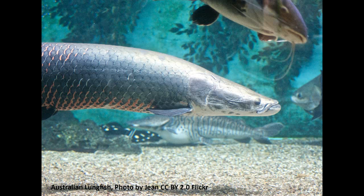Right, okay. And so obviously fairly well known back in the day, and once pretty common in a lot of habitats in the southern Murray-Darling Basin of Victoria.